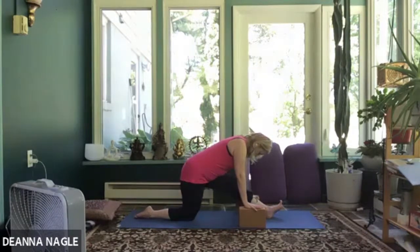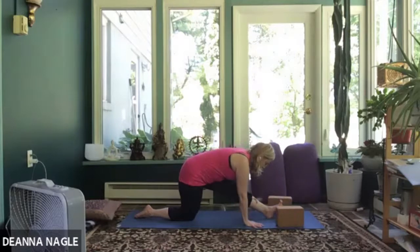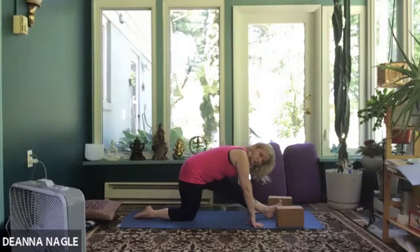And then repeat, bend the knee, inhale, slightly look up, exhale, straighten the leg, and fold in a little bit. Bring the chin in toward the chest, two more rounds. Inhale, come forward, exhale, draw back. One more time, inhale, come forward, exhale. Inhale, coming back. And now we're going to hold this position for a few breaths.